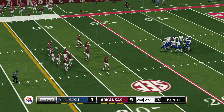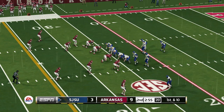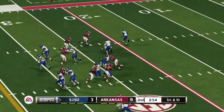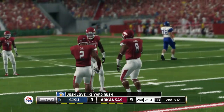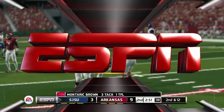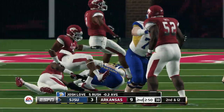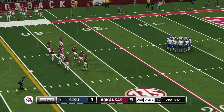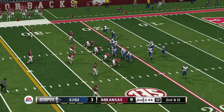Momentum swings have been fairly even. And with so little separation, this game can be drastically changed on just one or two plays. And they got to him before he could get back to the line. The offensive line needs to do a better job of not only handling the defensive linemen, but getting up to the linebackers. That way the ball carriers will have a little bit more room to get to that second level. It's second and 12. Ball on their own 23.